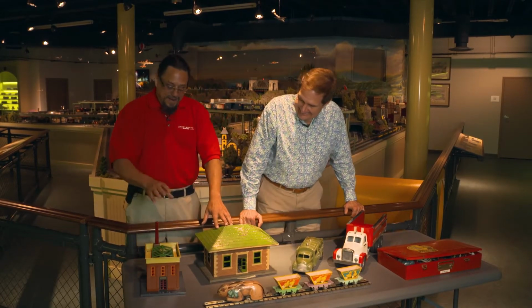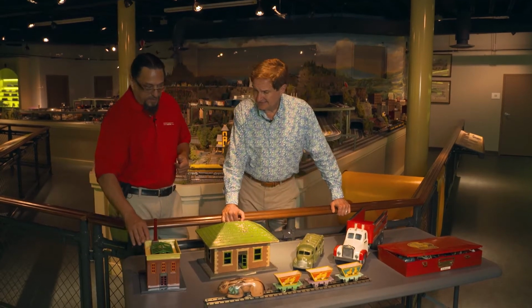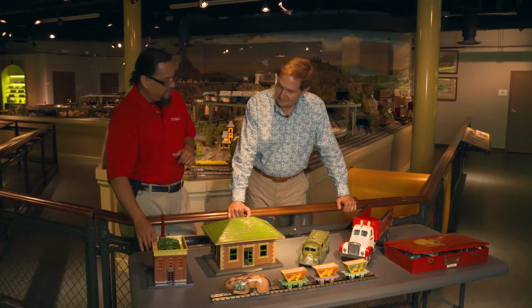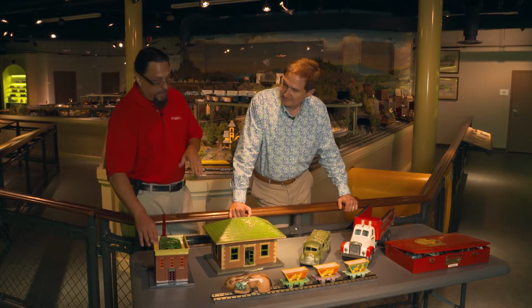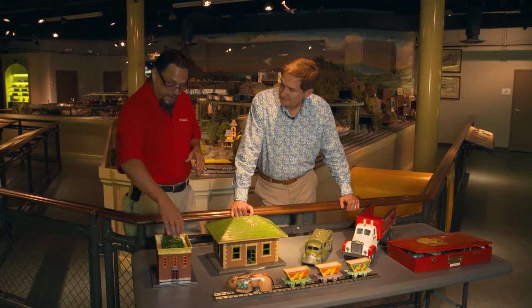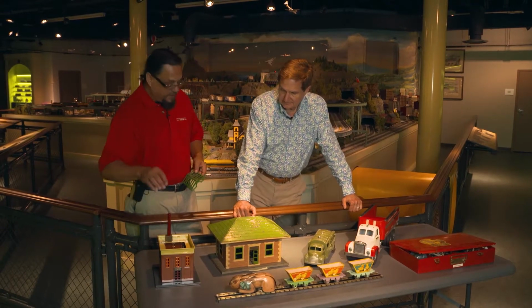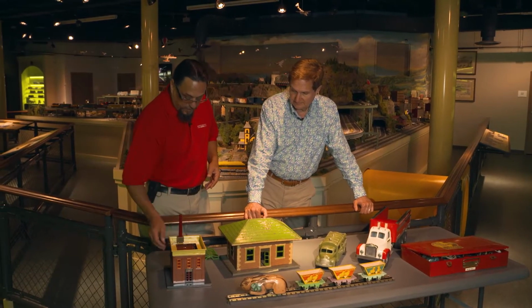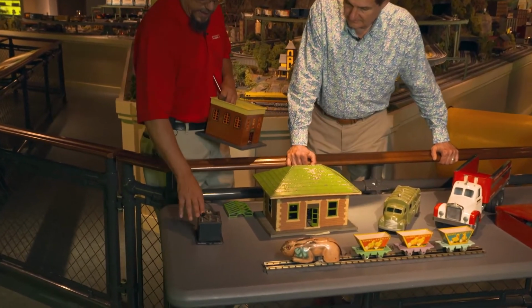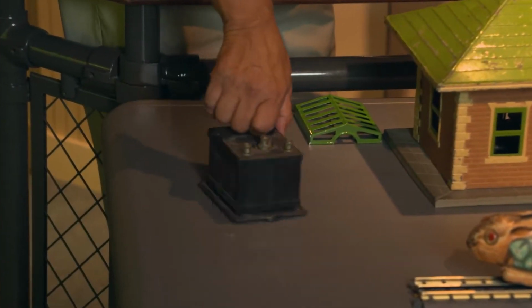So yeah, and then to move forward, you got this. This is an MTH reproduction of a 345 power station. This was built in 1987. It's based on the 345 power station from the 1930s. You can take this little top off, and inside there is a Type A transformer that Lionel built. I'll lift the whole thing up so you can see it. There's the transformer right here. So this would be on your layout, and it's kind of black and ugly, but this still works.